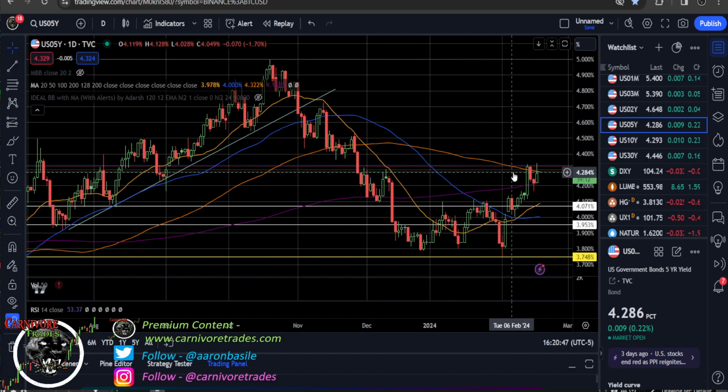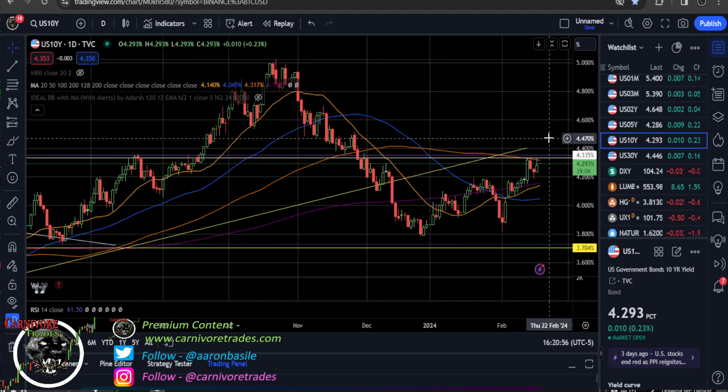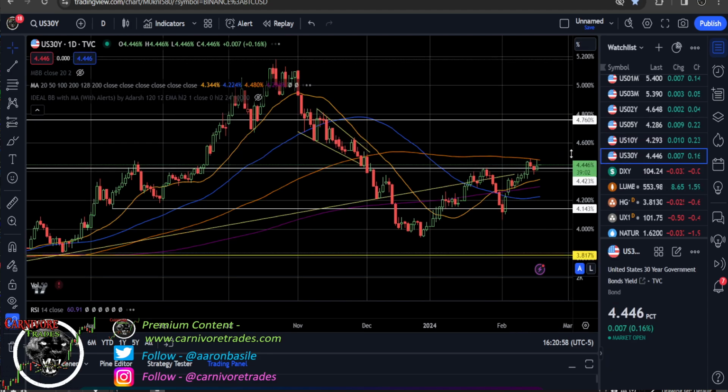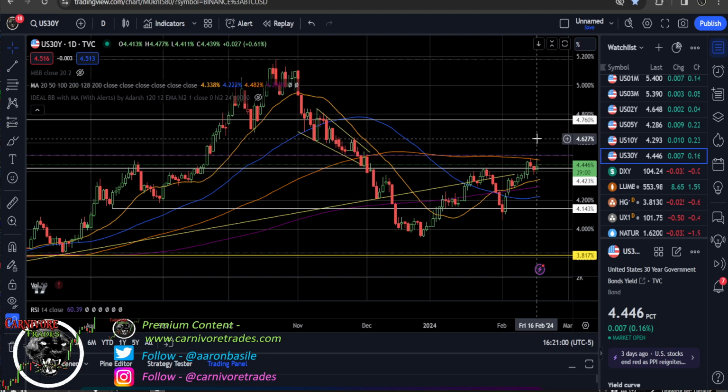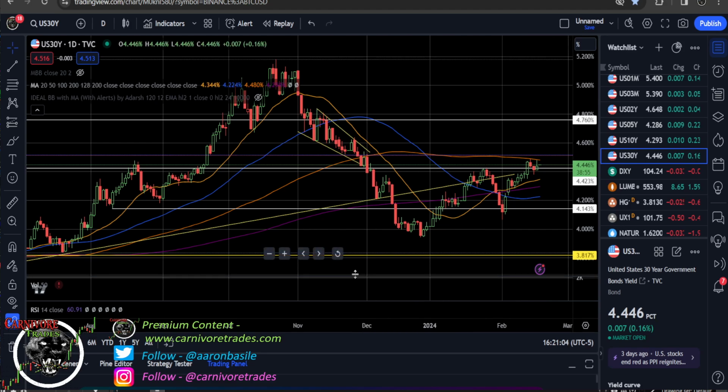Here's the 5-year. Again, much firmer. If it consolidates, it's going to 4.5, 4.6. 10-year, if this consolidates, it's going to 4.45 and then 4.6. And the 30-year, if this consolidates, it's going to 4.65 and then 4.75. So those are the levels I've got worked out for yields, and I do think they will get hit. At least currently, that's kind of what I've got projected out here.